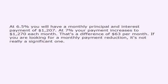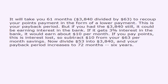If you are looking for a monthly payment reduction, it's not really a significant one. It will take you 61 months, $3,840 divided by $63, to recoup your points payment in the form of a lower payment. This is your payback period.